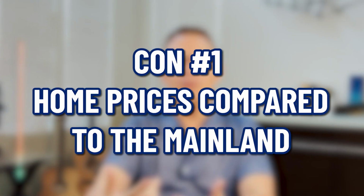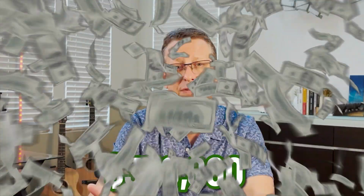Cons. Now we'll get into the cons of living in Kapolei, if they're cons to you. Con number 1 of living in Kapolei, home prices compared to the mainland. The condominium prices start at $350,000.